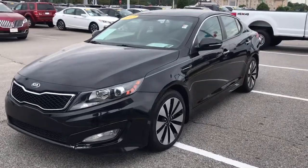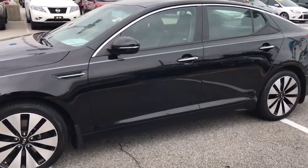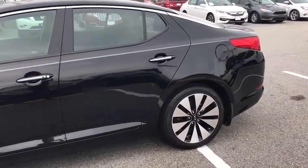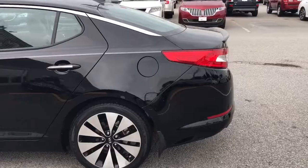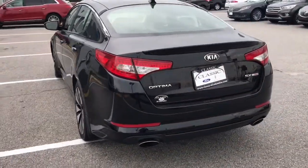Thank you for your interest in the 2013 Kia Optima. It's in the color black. It has gorgeous rims. It's in pristine condition. And it is still up for grabs.